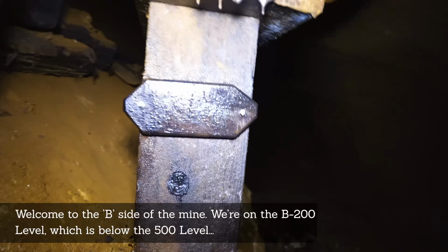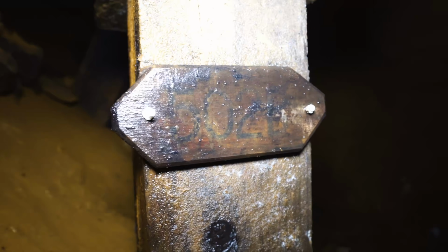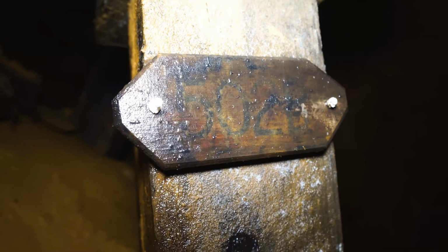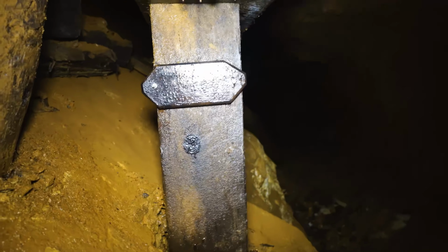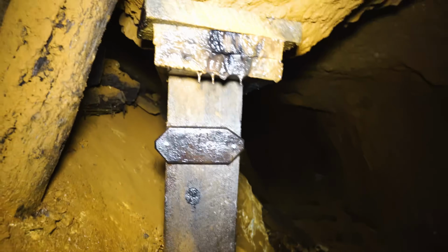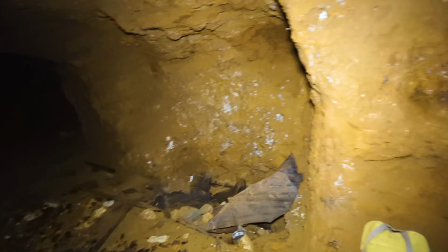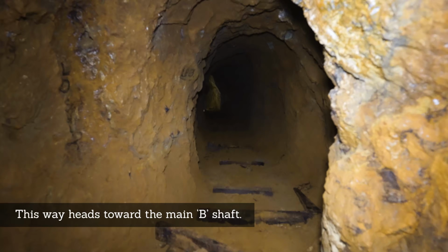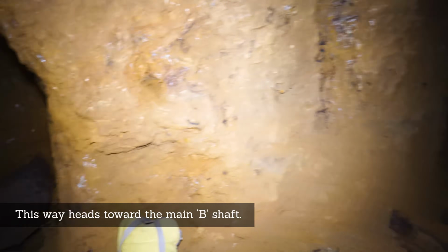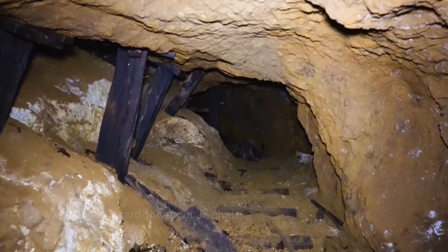However, I did see this, and it says 502B, which indicates to me that we might still be in the same mine, the Union mine. That's a pretty cool sign though. Put a lot of effort into that. We're at a three-way junction right here, so we have the drift going off that way, and then we got a drift going off to the left. And there's a couple interesting things right here.